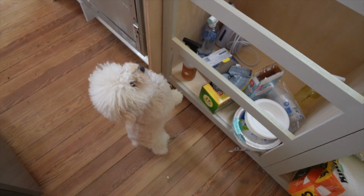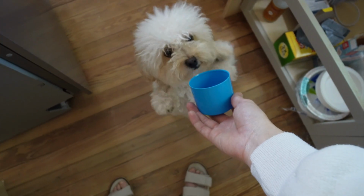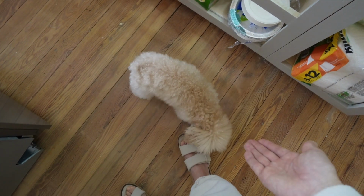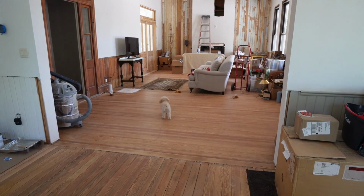We're ready for her. Kinsley is loving her new house, but she wants this cap. Why do you want this? Look at it. I swear, I should never pay for toys because she's just as happy with something like that. She's gonna go over there and she's gonna get on the couch.